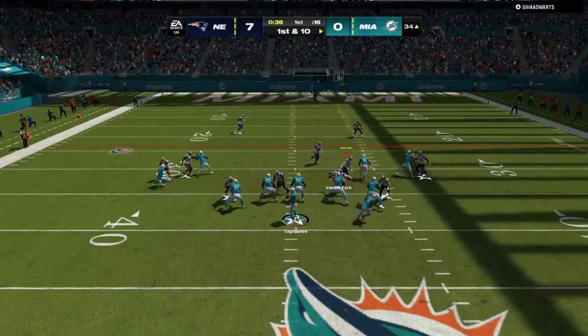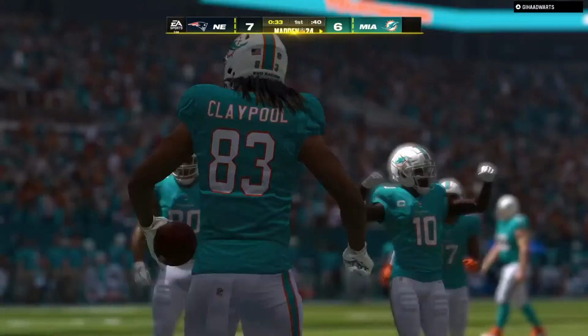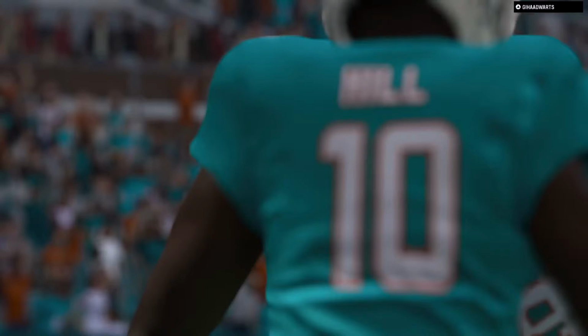Going to the air, Tagovailoa. Able to hit his target, Claypool. And all the way in for a Miami touchdown. Chase Claypool, 34 yards. And the Dolphins respond to that opening drive touchdown with one of their own.